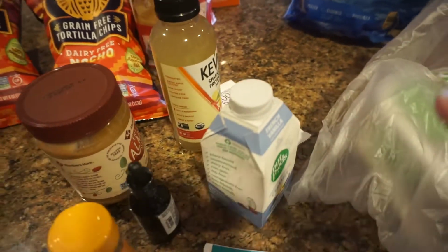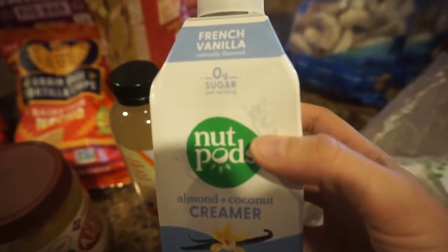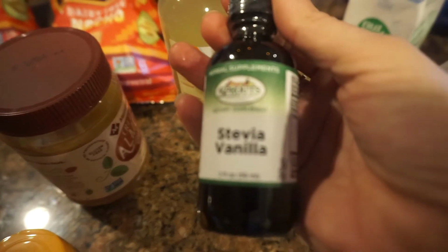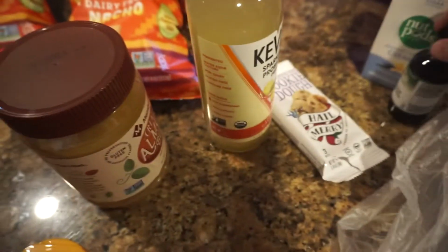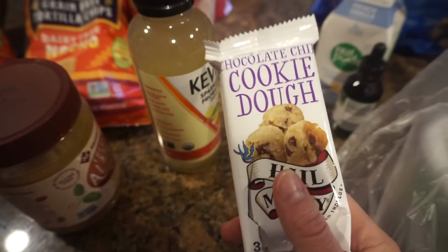So moving over here, I have my coffee creamer. I love my Nut Pods coffee creamer. This is the vanilla flavor. And then I did get a little bit more of the liquid stevia that I put in my coffee as well. These are some snacks I was eating in the car. I actually really like these. These are super good. But I ate those in the car.